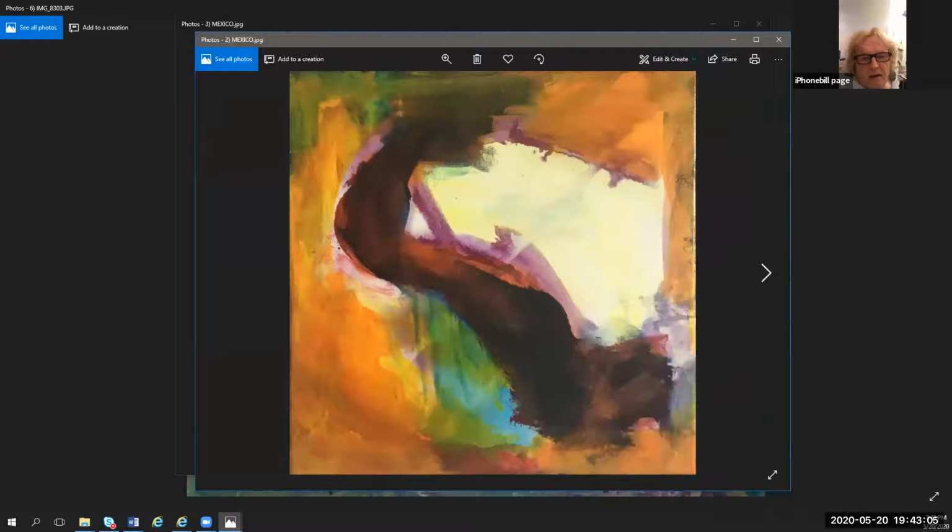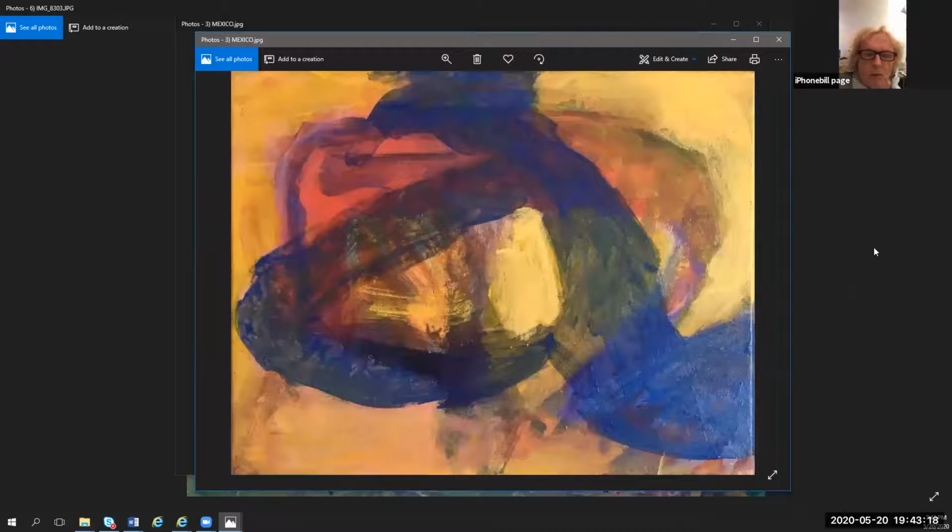And it's the next one. We just saw that one. And it's the quality of light that I find there that is so interesting, that holds me. Now, there's one more that is not coming up.